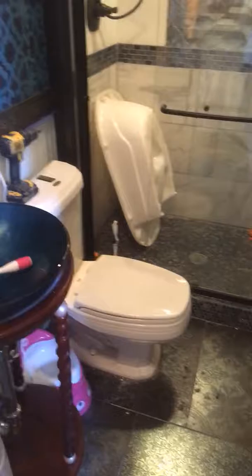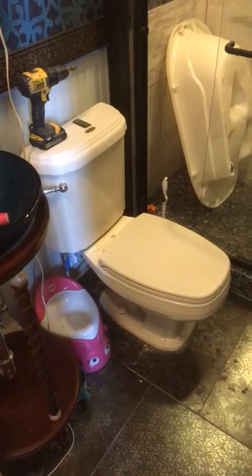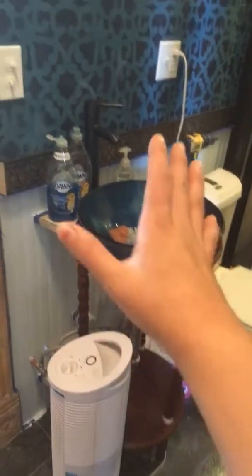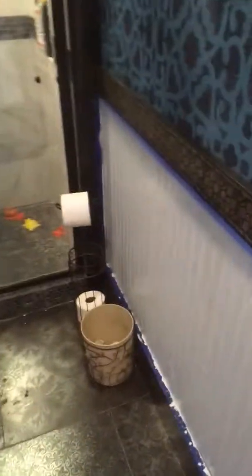Our toilet we actually got from my uncle, and it's actually a really nice toilet. I'm super happy with it. And here's our little sink, and it'll have the mirror on it once I finish. I've got to touch up some of the trim, and the trim was kind of fun to do. This trim down here, oh, let's see, can we see it?